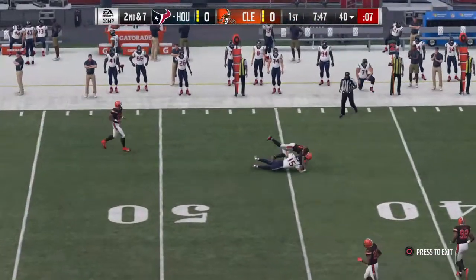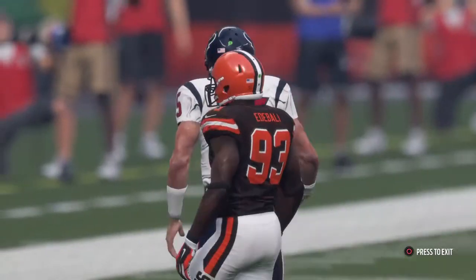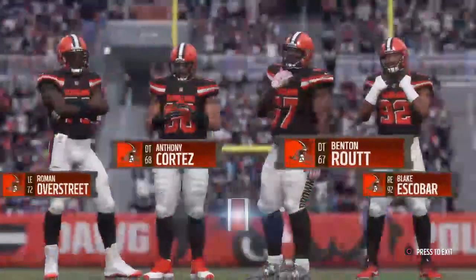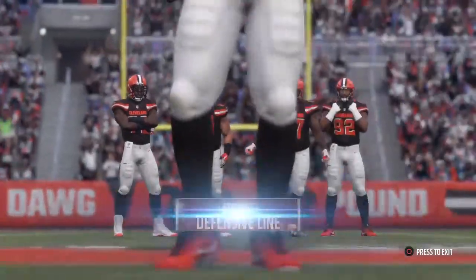And he's got room. And he'll slide down to avoid the tackle. 5 yards on the pickup, and that is going to set up a 3rd and 1. And the big meat on the D-line, we'll see how they do today. And I'd hate to be an offensive lineman having to deal with these guys.